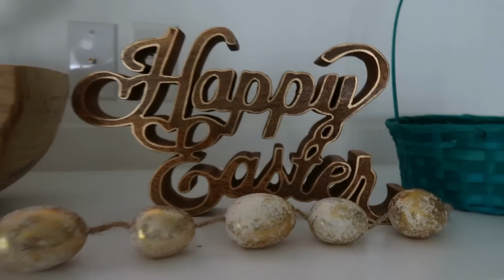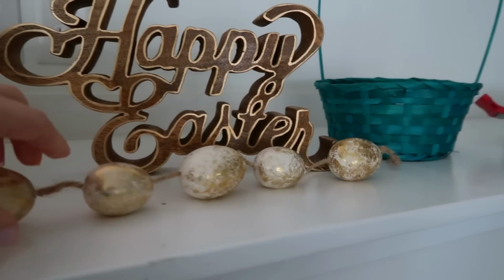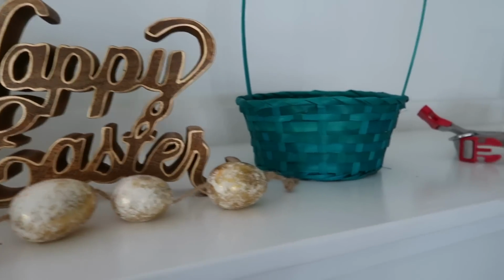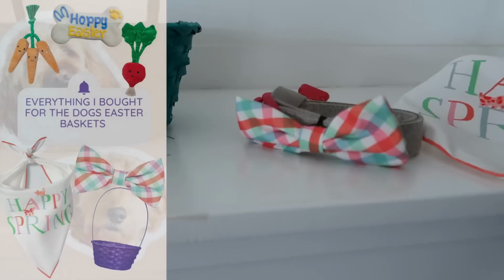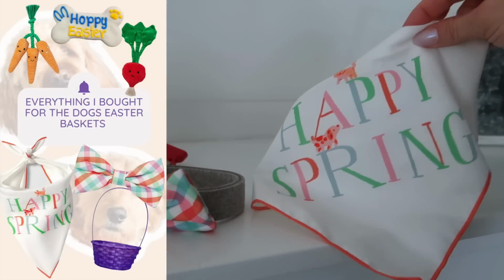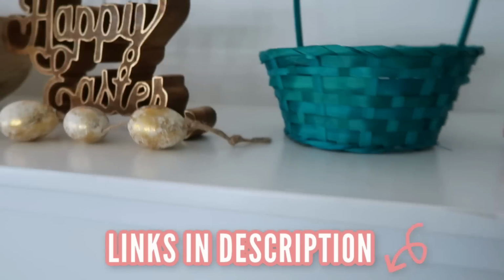And then this was really the only cute stuff that I found in my basement. I had this. I think I got that from TJ Maxx a long time ago. And then this garland. But the boys' Easter baskets, I did make a whole post about that. I put it on Instagram, everything I got for their Easter baskets. This really cute bow tie, a bandana, the baskets clearly.